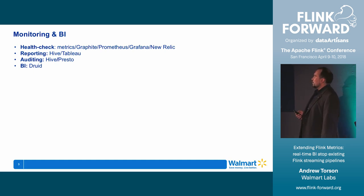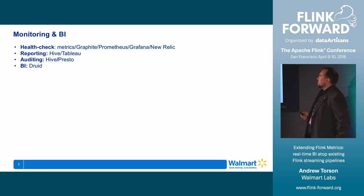So we collect metrics from within Flink and other applications. We use a time series DB and Graphite them. Our jet.com team is using Prometheus, and we visualize them using Grafana and New Relic.